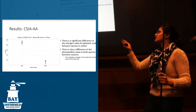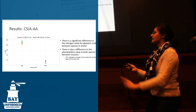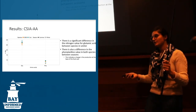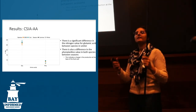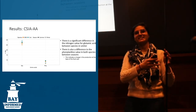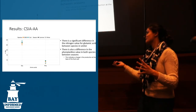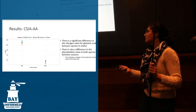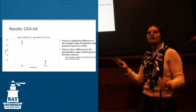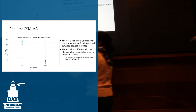And this indicates a change in the production at the base of the food web seasonally. So what I mean by that is that summer cod are different from winter cod, and summer black sea bass are different from winter black sea bass. But summer black sea bass are the same as summer cod, and winter black sea bass are the same as winter cod. So we think that this is a change seasonally, not between species. And this phenylalanine value can tell you that much about the base of the food web, but on its own, this glutamic acid value doesn't tell you too much.